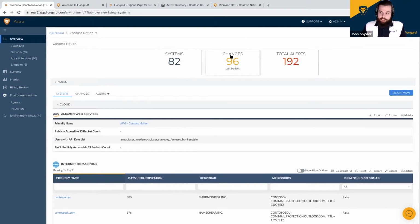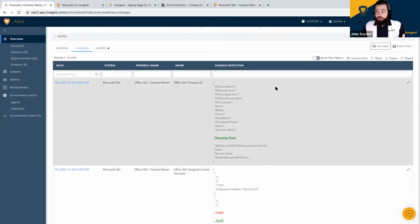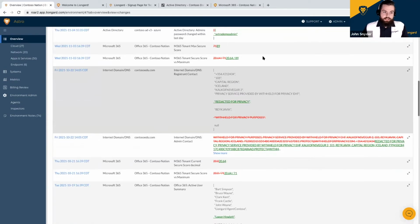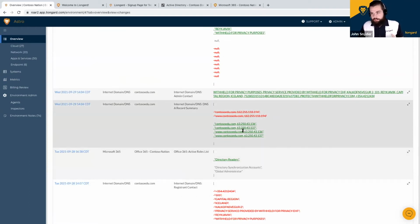On the Changes tab, this is my favorite part of the single client dashboard because this gives you an eagle-eye view into everything that's occurring in this client's environment. Doesn't matter what system it's happening on, whether it's their firewalls, switches, servers, 365, Azure, you name it, we'll highlight the data points we've seen change across the board. So it looks like a user getting added to a group in 365, a license getting consumed, looks like some changes on an AD, some DNS records getting modified. You can see what the A record was, what it is now, you name it. If there's something going on, whether it's a bump in the night, a web developer breaking stuff, right?